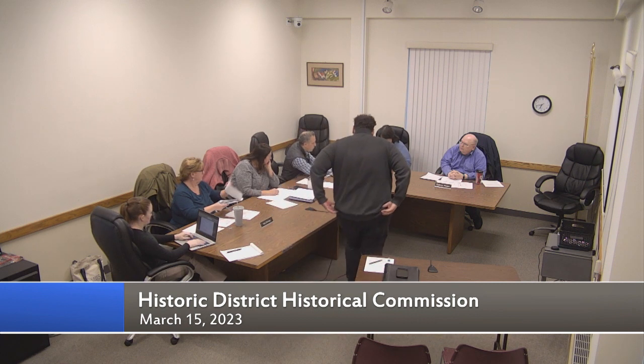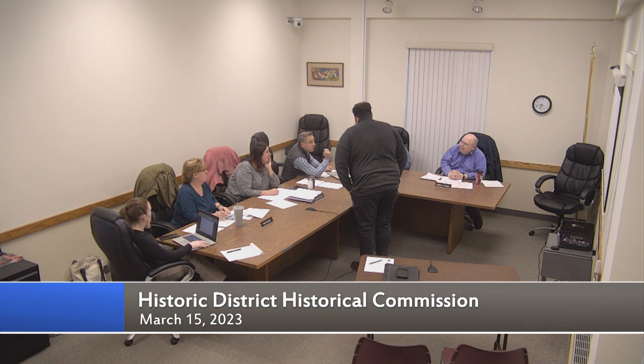Can I just point one thing out while we're talking? When you're coming down Bank, this is a portion that had the shutters. You get 2/2s, then you get a 6/6. You jump to the main building, you have 12/12. Is that what you'd like to do? Replace them like for like? At this time, that's what the application is for.